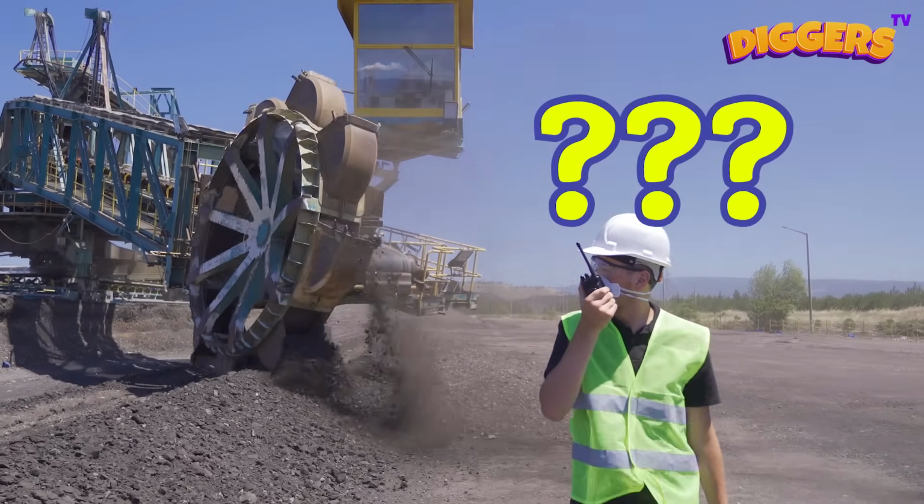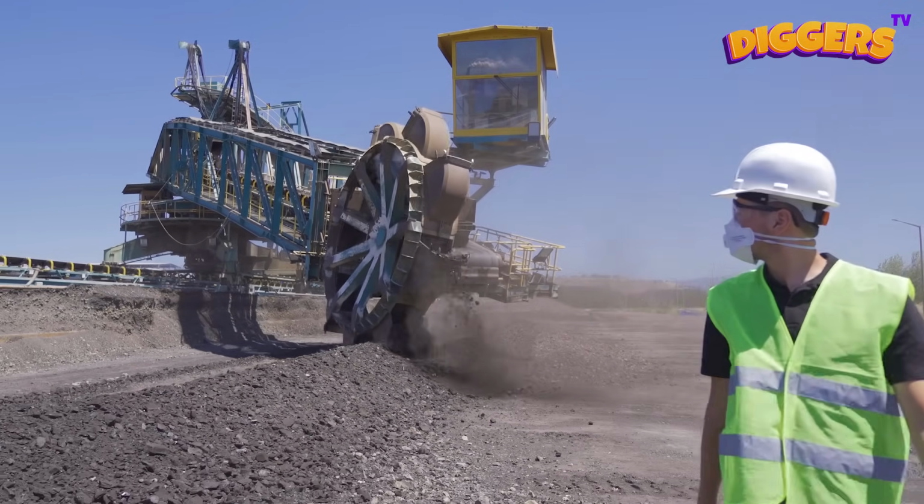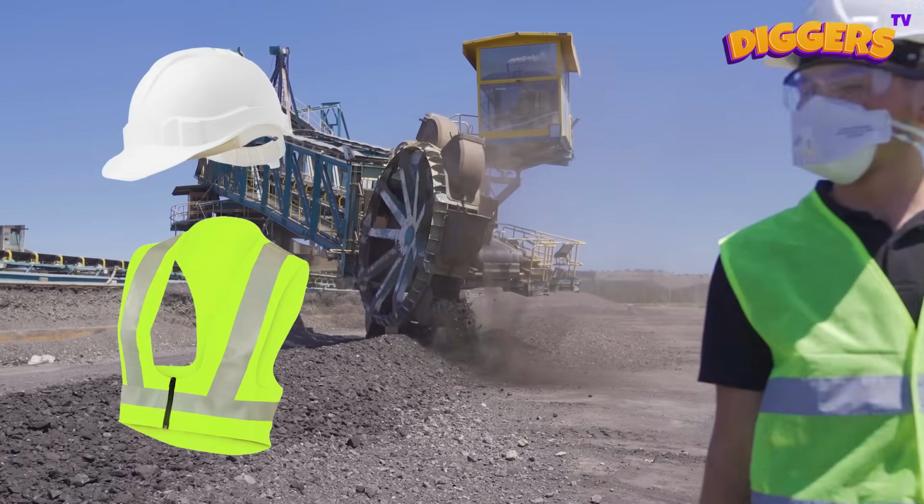What is the most important thing on a construction site? Right, the safety equipment. That's why all workers wear hard hats and safety vests.